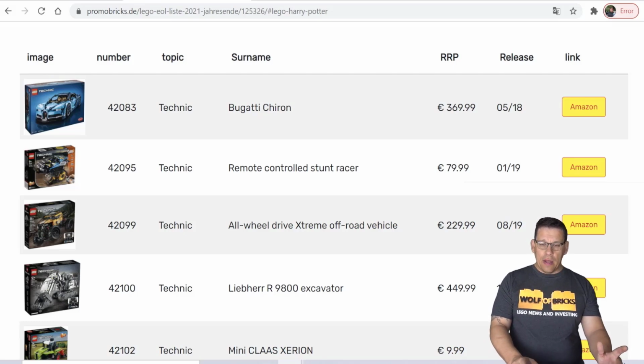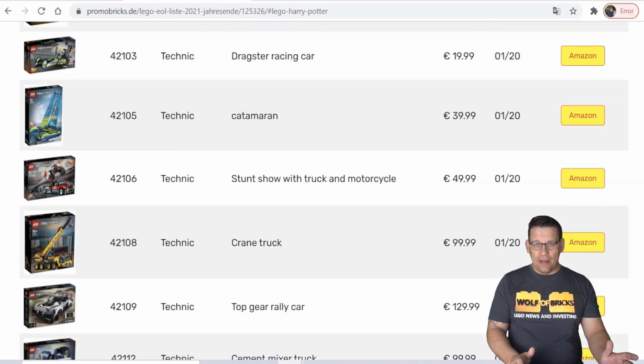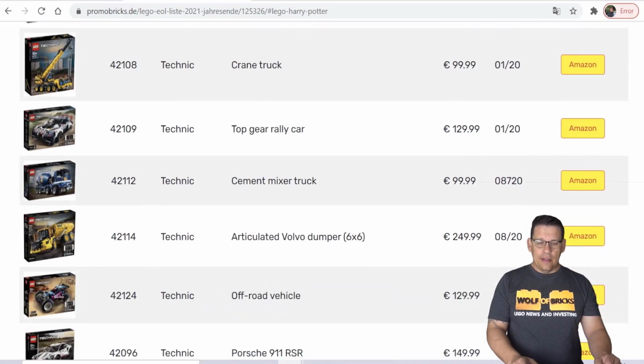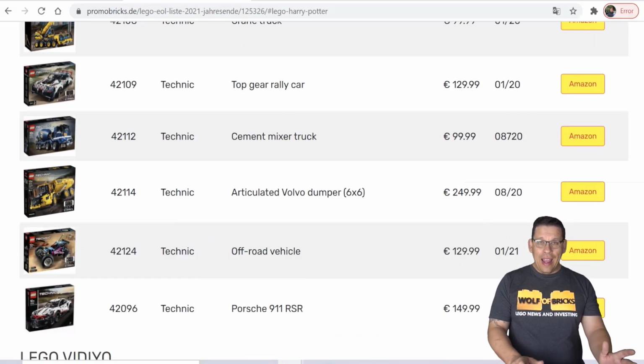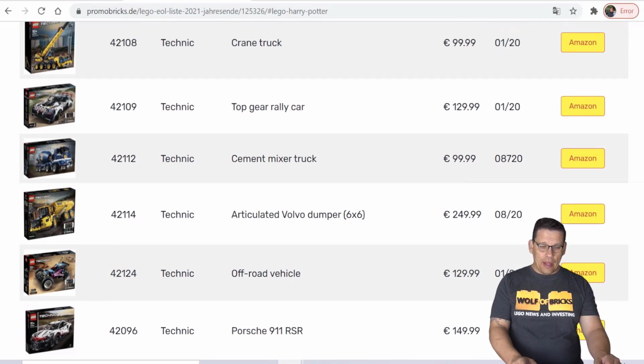I do want to talk about another set that, in my opinion, I really don't see a lot of people talk about and is kind of underrated. It's the Top Gear Rally Car. I like that set a lot, and I don't see anybody talking about it. So it'll be curious to see what that does on the aftermarket. I'm probably only going to buy one for a personal build, but let me tell you, I'm going to be so upset if that disappears and I can't get at least one because I really want it.